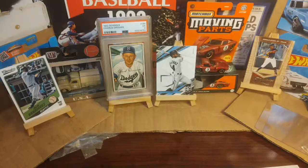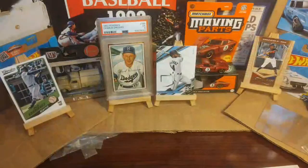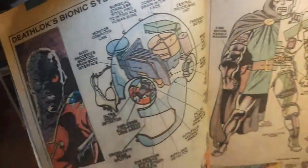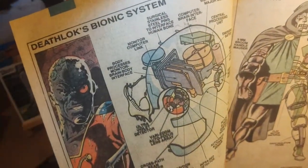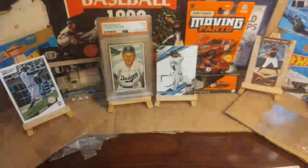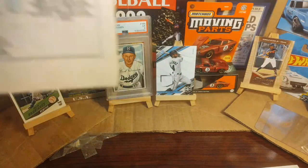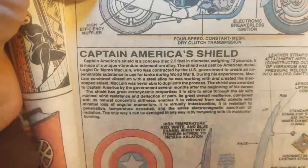It also has, in the weapons and hardware, breakdowns of Dr. Doom's armor, Deathlok's bionic system, and this one was really nice, Captain America's shield.